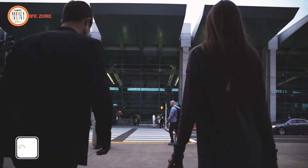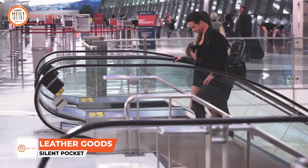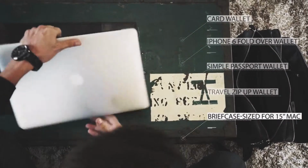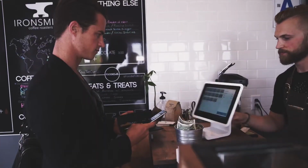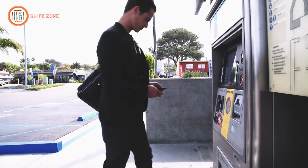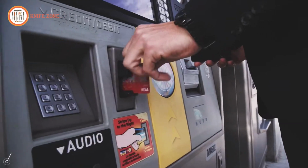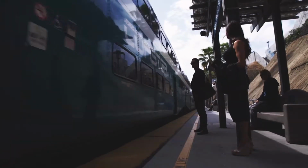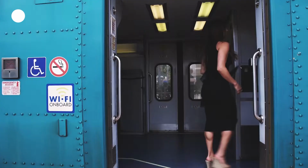The Silent Pocket Leather Goods offers an innovative solution with their patented Faraday technology, seamlessly integrated into sleek wallets, phone cases, and laptop sleeves. These premium leather products effectively block all wireless signals, including cellular, Wi-Fi, Bluetooth, GPS, RFID, and NFC, ensuring you stay secure and off the grid when needed.